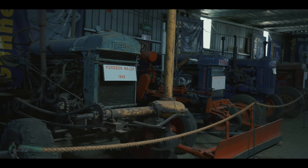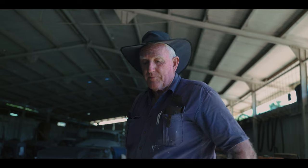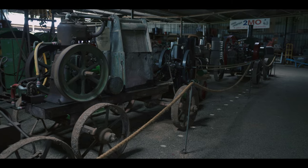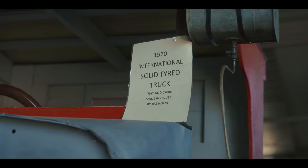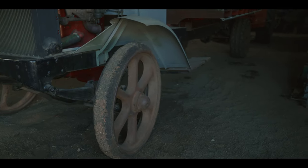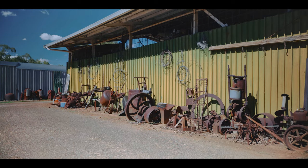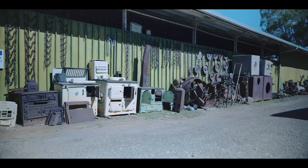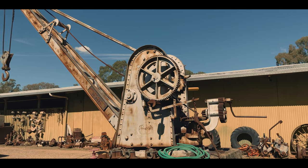The museum was started in 1988 with four gentlemen here in town. They had collections and they outgrew their own private properties. So they went to council and got a grant, I suppose you'd call it, to build the shed right up the front. And then it's just grown from there. The items in here, the museum doesn't own them all. We'd be about 70%, I think, now is all privately owned.